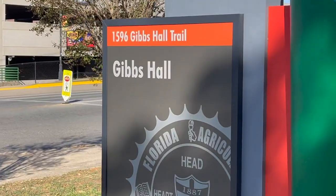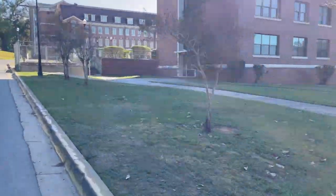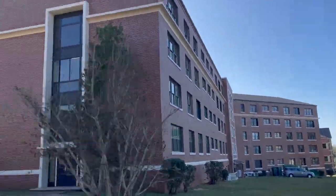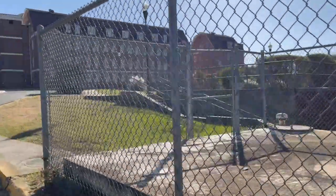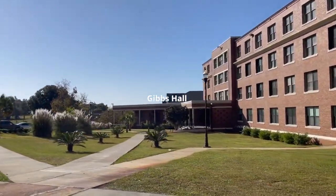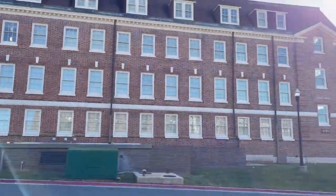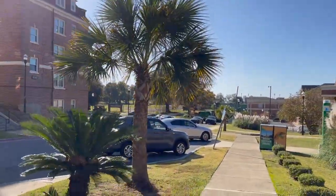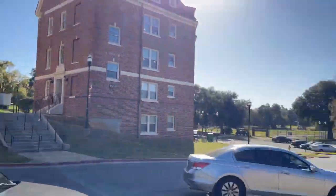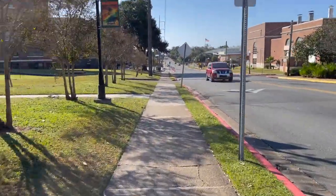So this was a co-ed dorm. It was separated by floors, and it was traditional as well, but it's currently closed. I'm not sure if they're renovating it or what's gonna happen, but no one currently lives in Gibbs Hall. But Gibbs basically faces the back of Samson & Young, which is what you see right there. And again, Gibbs currently is not being used. I'm not sure if they're gonna reopen it, but it's still there.